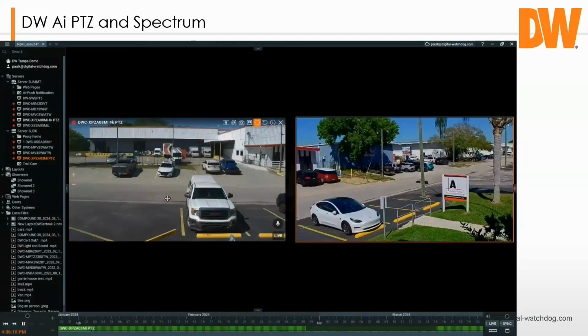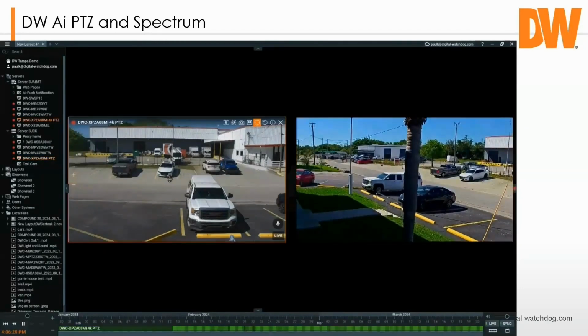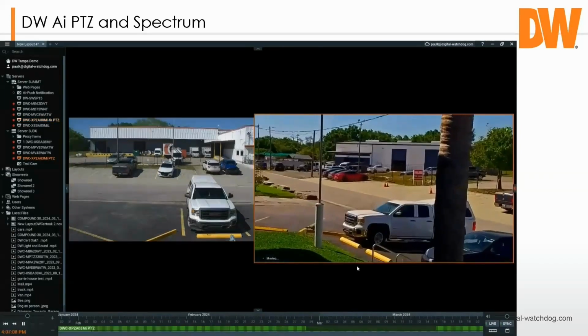So you can have different presets to move the camera around, set some presets to home, set presets to do different things, including tours, all in Spectrum. So regardless of the AI part about it, Spectrum can control the camera for the operator from the very easy to use menu. And here's the zoom in.